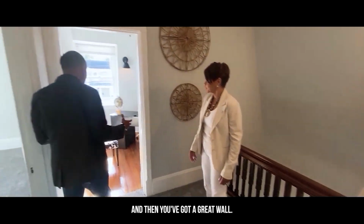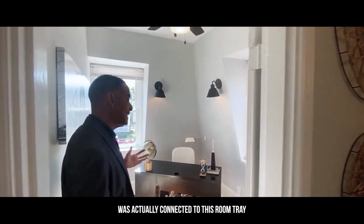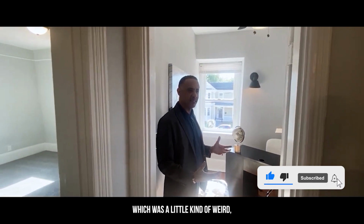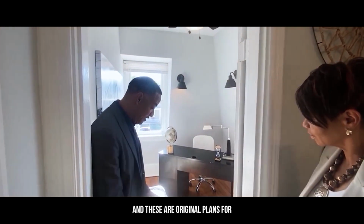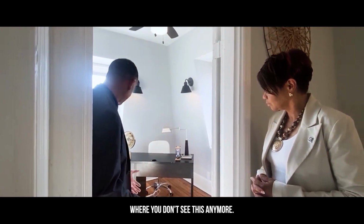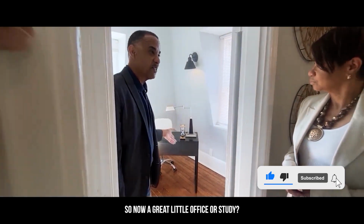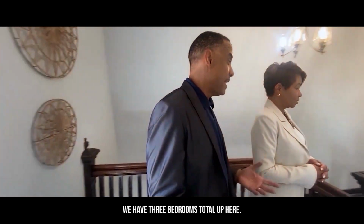And then you've got this little space we created to be a little office, which was actually connected to this room. That's right, with a little archway, which was a little kind of odd. It may have been used for a closet or something, but we thought, and these are original pine floors. These are some of the old pine floors. You don't see this anymore. Very rustic, very beautiful when they finish up. So now a great little office or study. Absolutely. Love that. We have three bedrooms total up here.